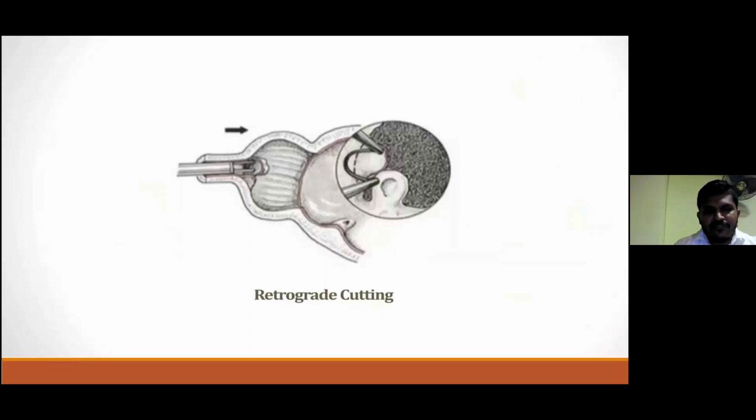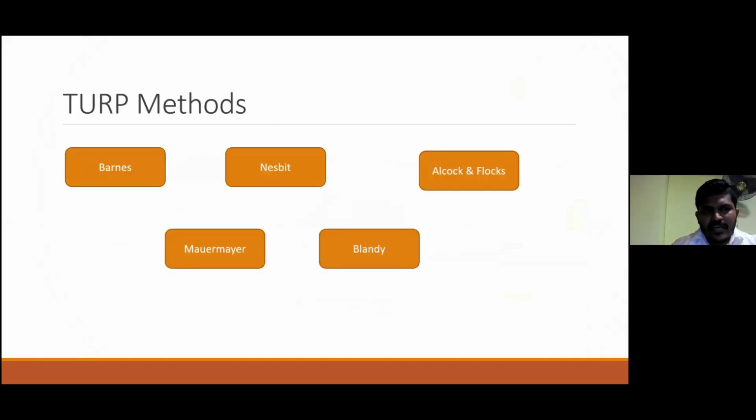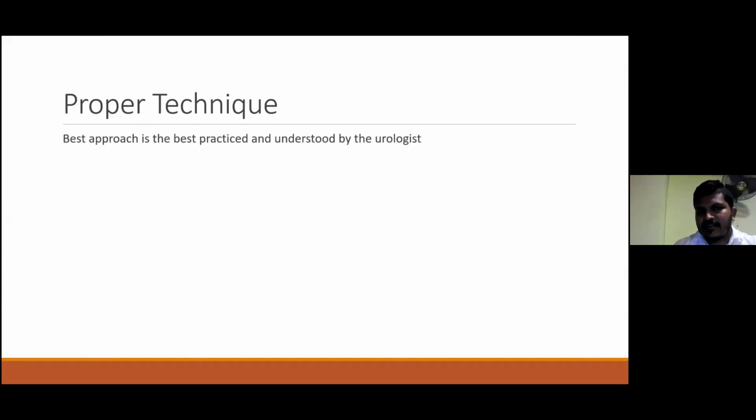And if really necessary, we can go for retrograde cutting, but it's not advisable as the risk of perforation is high. So there are a lot of methods of TURP, including Barnes and Nesbit, and the proper technique would be the best practice and best understood by the particular urologist.